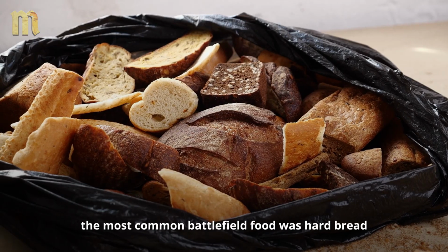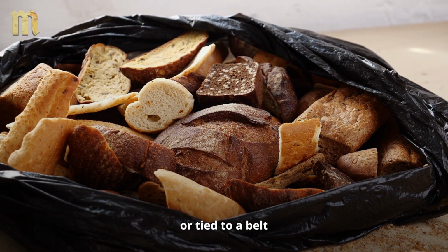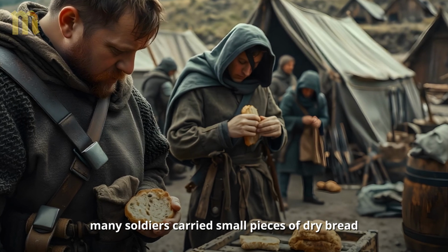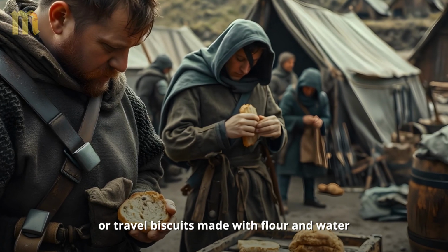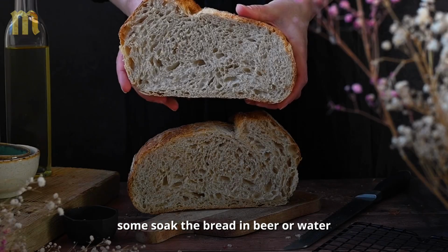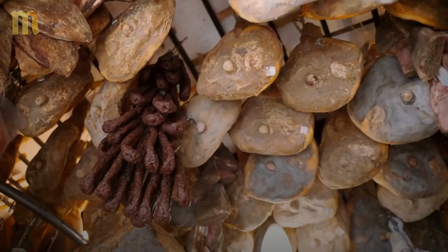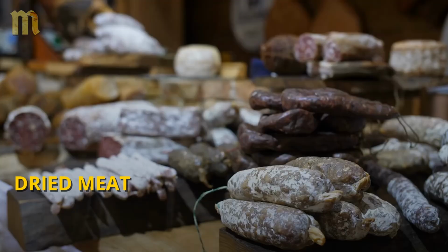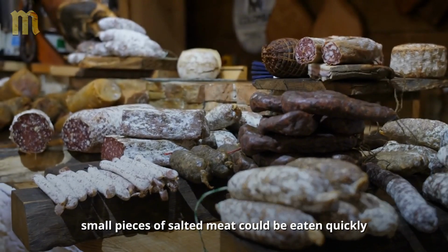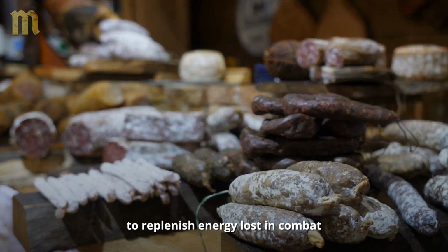The most common battlefield food was hard bread, which could easily be carried in a pocket or tied to a belt. Many soldiers carried small pieces of dry bread or travel biscuits, made with flour and water, which could last for weeks without spoiling. Some soaked the bread in beer or water to make it easier to chew and absorb more liquid. Another popular food was dried meat. Small pieces of salted meat could be eaten quickly, providing proteins and essential minerals to replenish energy lost in combat.